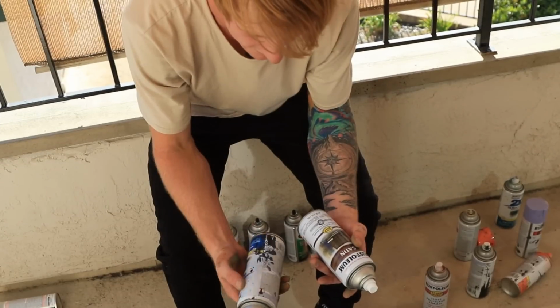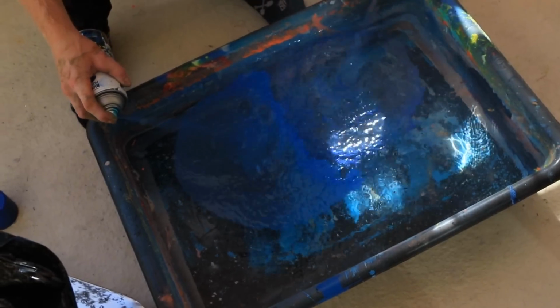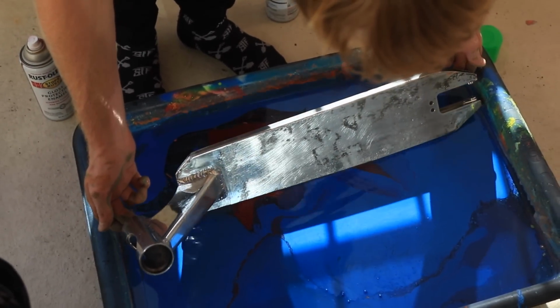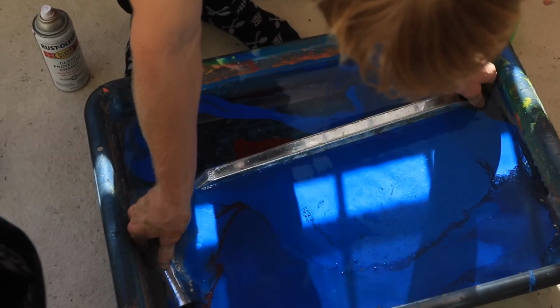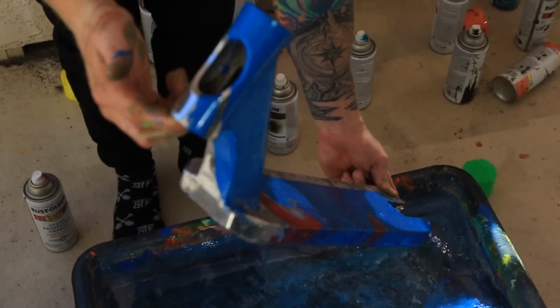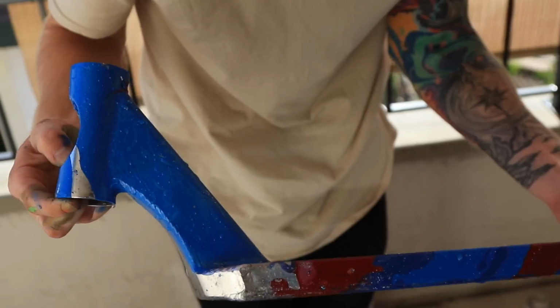I'm gonna do this satin, and then also this kind of darker blue. So it makes kind of a hint of other, I don't know. It's gonna look cool. Well, that looks exactly how I wanted. So as you can tell, it's kind of what I wanted.